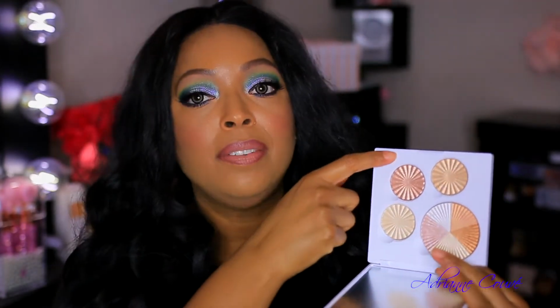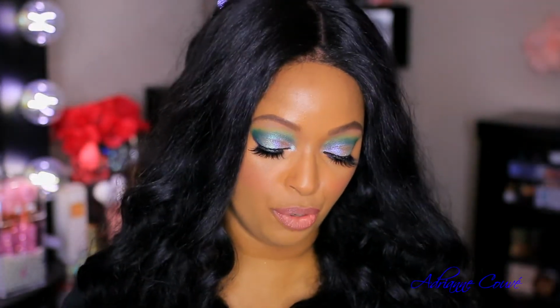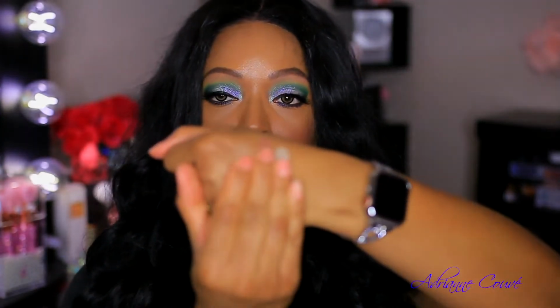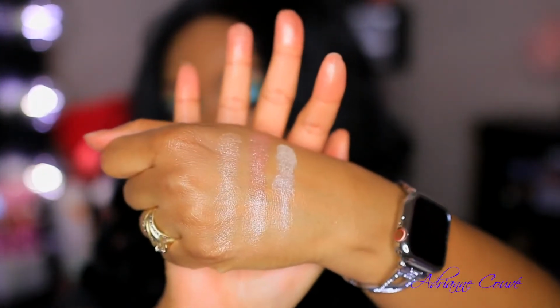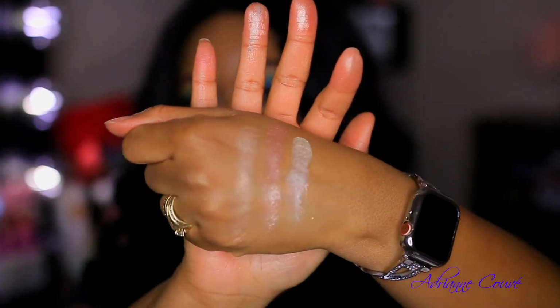And then I'll have to list what the rest of these shades are because I don't have my glasses on, so I won't be able to see. But I was happy to get all of these colors mixed together. So first I'll swatch the individual 3 shades by themselves before I do all that multicolor. So these are swatches of the individual 3 shades by themselves and what they look like on my complexion.